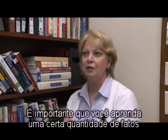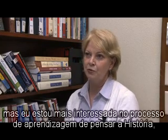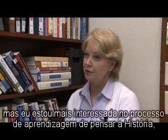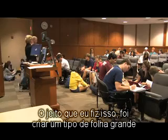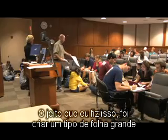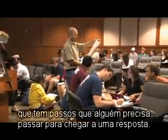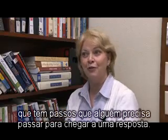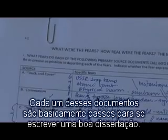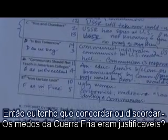There's emphasis on you have to learn a certain number of facts, but more I'm interested in them learning the process of thinking through history, how to think like a historian does. The way I've done this is to create a kind of a large sheet, an 11 by 17 sheet, that has kind of steps that one needs to go through to think about this answer. Each of these documents basically is steps to writing a good essay.